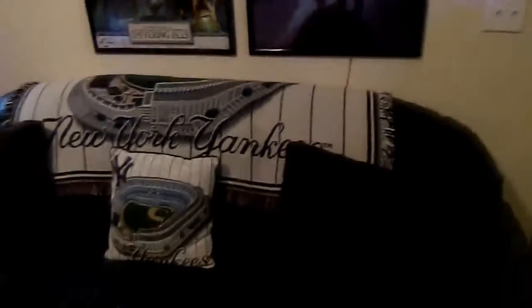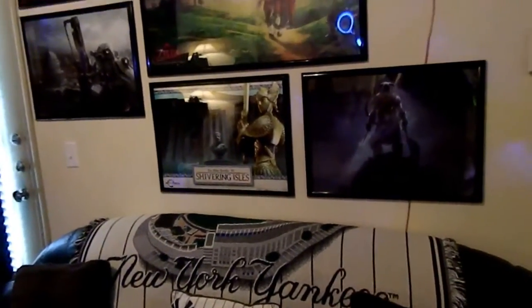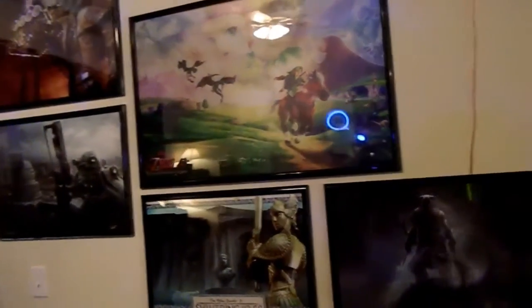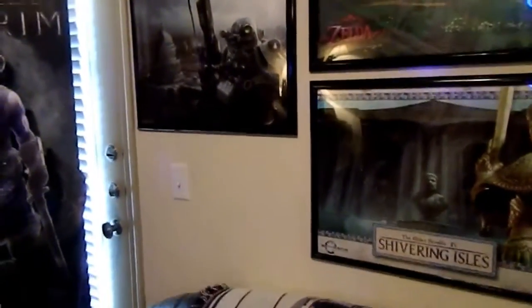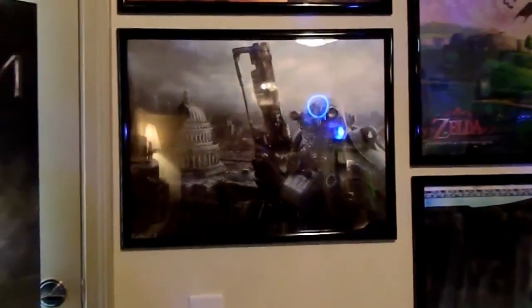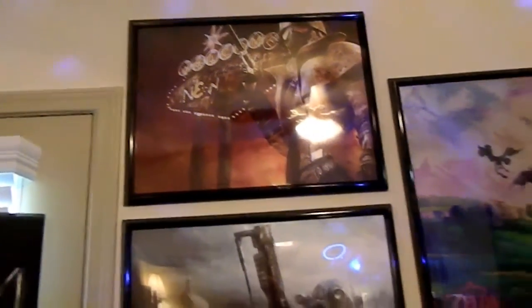Alright, so what I'm going to do is start on the right side and work my way around the room. So, yep, just like I said, here's the black couch. Still in the same spot as last time. And above it, here's some posters. Like here's Skyrim. And there's Shivering Isles, which is Oblivion. And then, oh, sorry, some glare there. And there's Fallout 3. And above it is Fallout New Vegas.